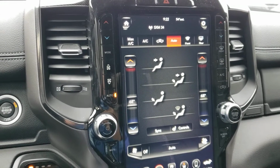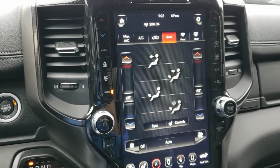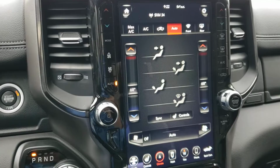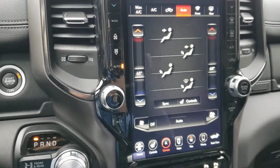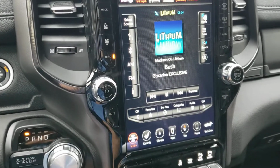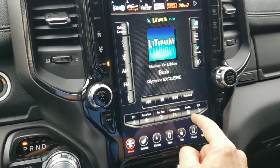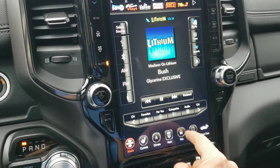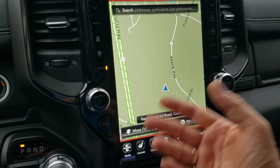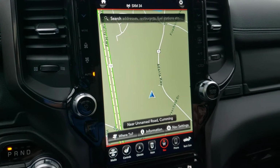And yes, by the way, if you're watching this and you have a Chrysler Group vehicle with an 8.4 screen and dual climate zones, you can do that all the way back to about 2015 model year. Anyway, moving along, here's your Sirius XM radio. You also are going to be able to put in addresses using your voice on your navigation system. This radio is Apple CarPlay and Android Auto capable.